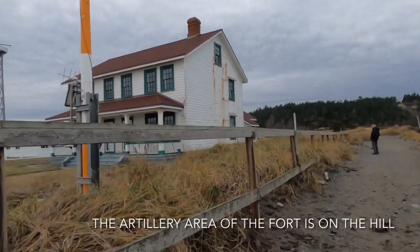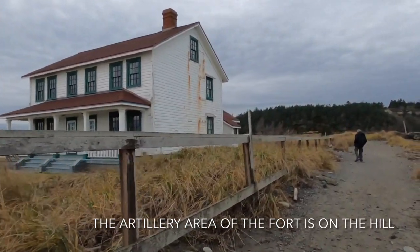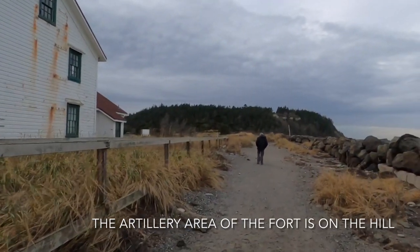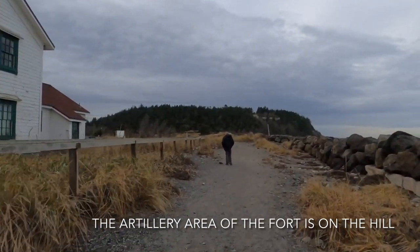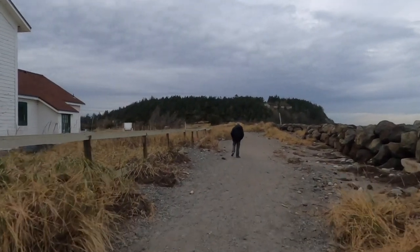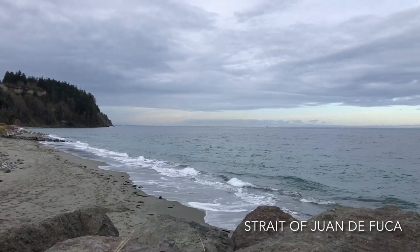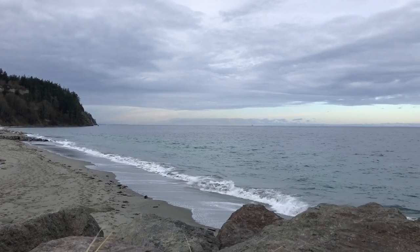So the buildings aren't open, but we can walk around here. There's a path. Here's our view, looking out the Strait of Juan de Fuca, looking west.